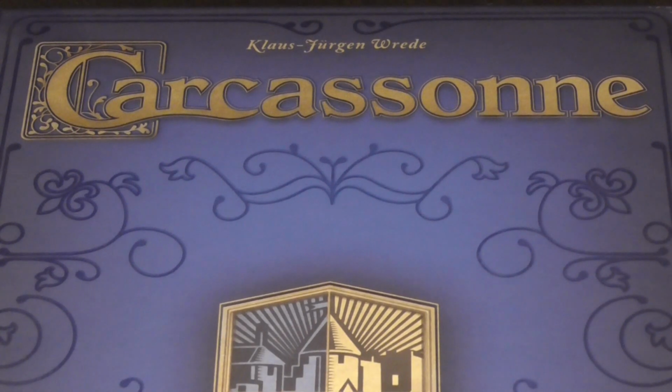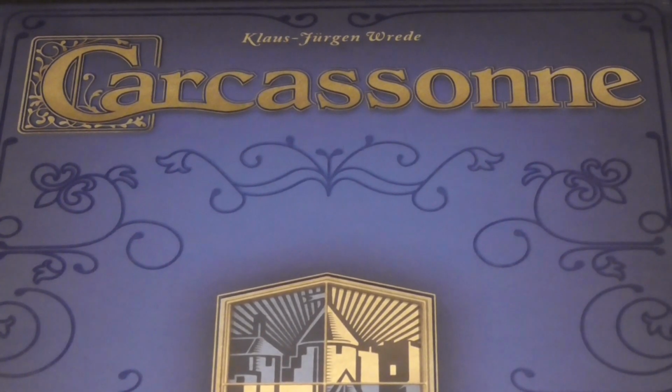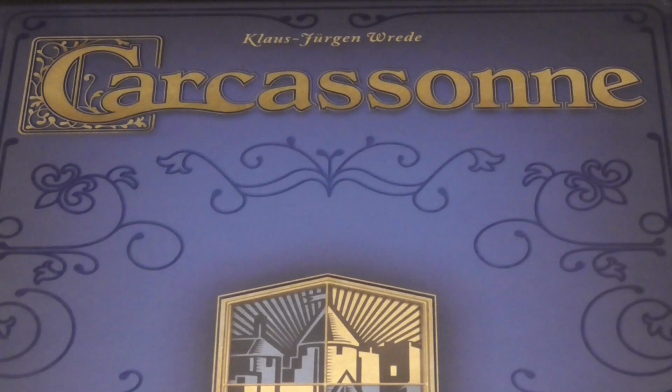Carcassonne truly is one of the most important games in modern hobby culture. It is responsible for introducing scores of players to the better side of the hobby, to playing games that are more engaging, have more choices, more strategy, better interactions than traditional mass market games, for example. If you played hobby games in the early 2000s, you remember that it was Carcassonne, Ticket to Ride, Catan.